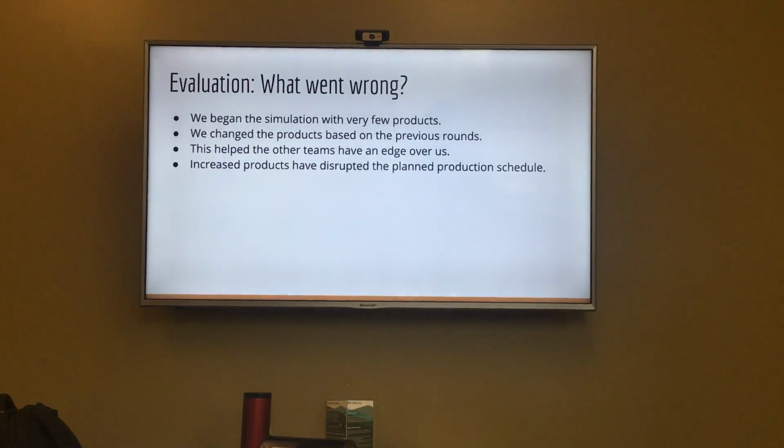What went wrong for the team? We began our simulation with very few products in our inventory. So we were planning on making a value price based on those products, but because of the lack of market value for those products, we had fewer sales in the first round. After that, we recovered from that and increased our inventory based on the products which are in demand in the market. But that didn't help.